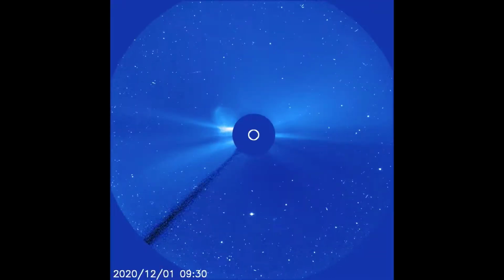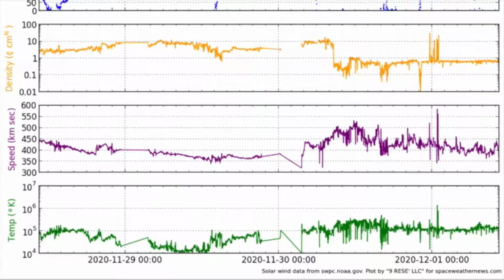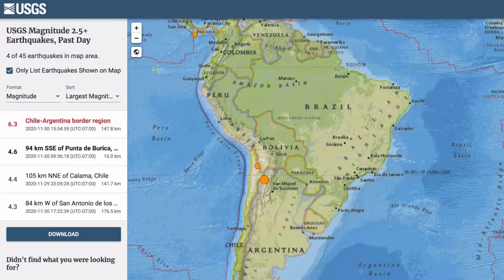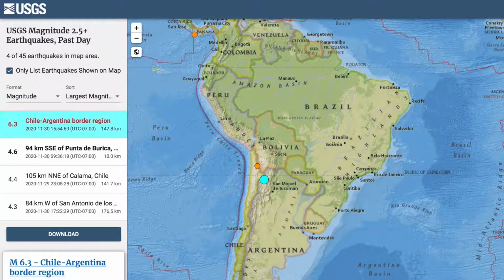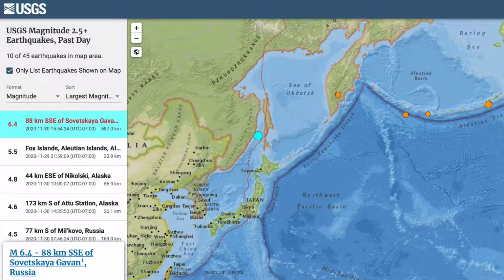Small component may give us a glancing blow, and while it won't be scary, it should be noticeable if it happens, with solar wind dropping in density and expected to drop in plasma speed as well. Two large earthquakes yesterday. Luckily both were blot echoes and not felt much at the surface. Both of these hit our app's red alert stars on the earthquake risk map, by the way.